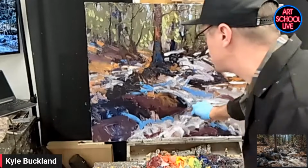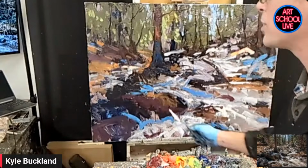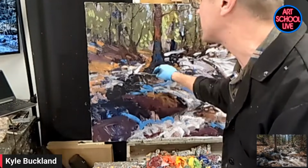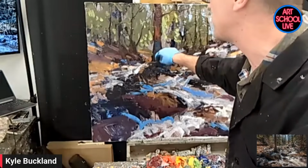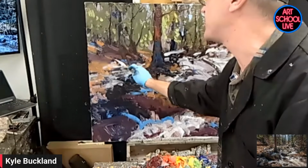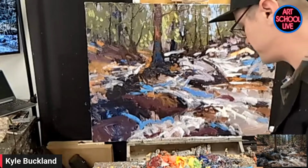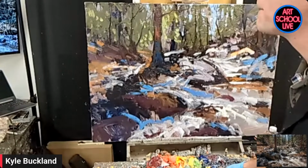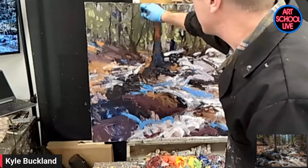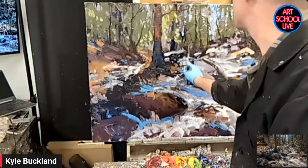The more I paint too, the more I find that I'm loving combining palette knife painting with brushwork. When I first started painting, I did a lot of painting with the brush, and very seldom would I pull out a palette knife. But now I'm really loving using both palette knife and paintbrush in the same painting. We can do some smaller branches with the palette knife too, just to get a variety of marks.